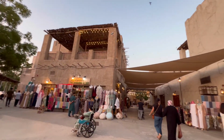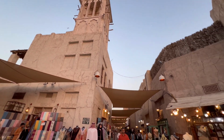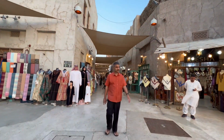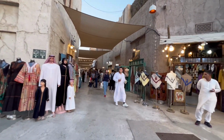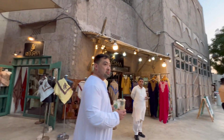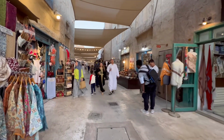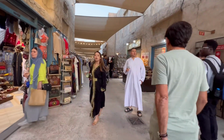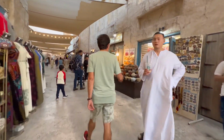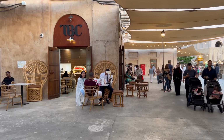So this is the oldest part of the town. If you want to visit Old Dubai, I would highly recommend coming here and seeing this phenomenal architecture. So this neighborhood is famous for its wind tower architecture, the galleries, the cultural attractions, and obviously the narrow lanes.